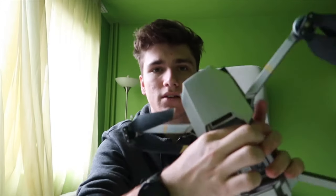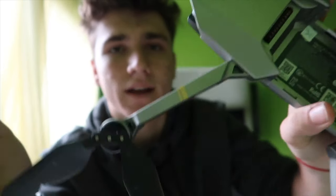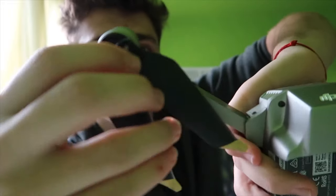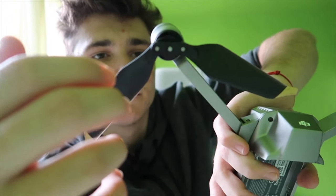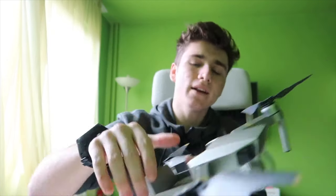And the propellers, look at them, the other pair of propellers are gone. Look at this, this is so bad. This is the only not damaged propeller, and the other one. And right now I don't have any propellers for the drone, and I can't fly this thing.